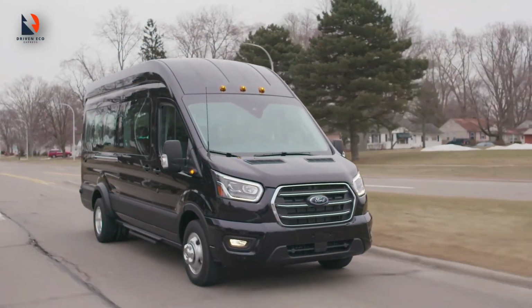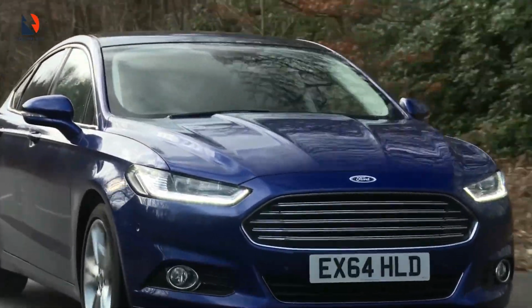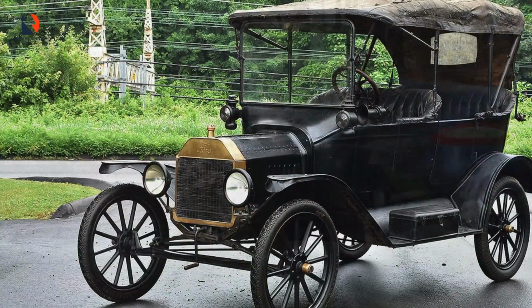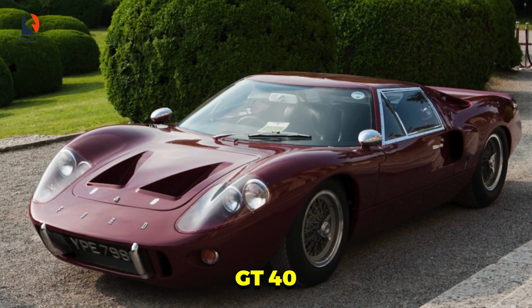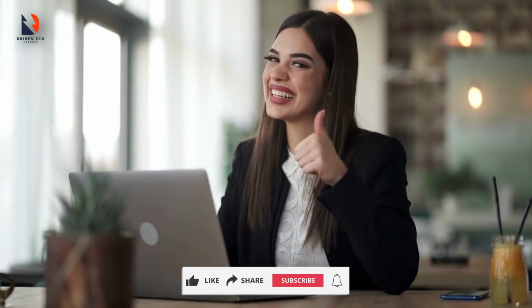As we wrap up our journey through the exhilarating Fast Ford collection, we hope you've enjoyed the thrill of exploring these iconic vehicles as much as we have. From the classic charm of the Model T to the raw power of the Ford GT40, each car has its own story to tell.